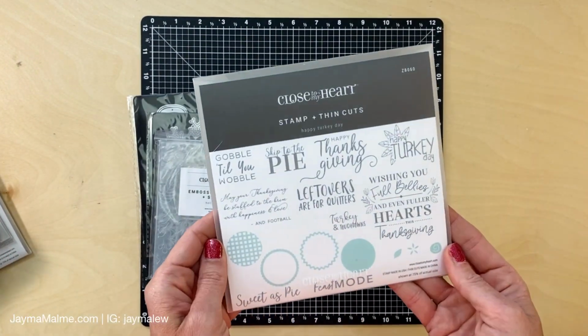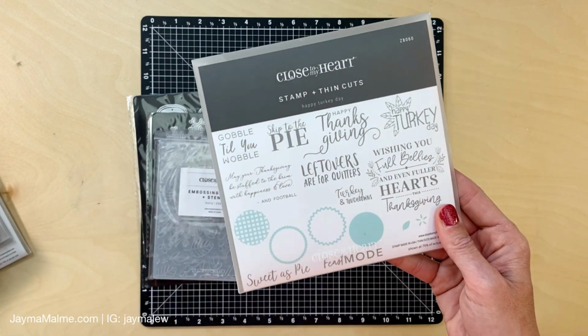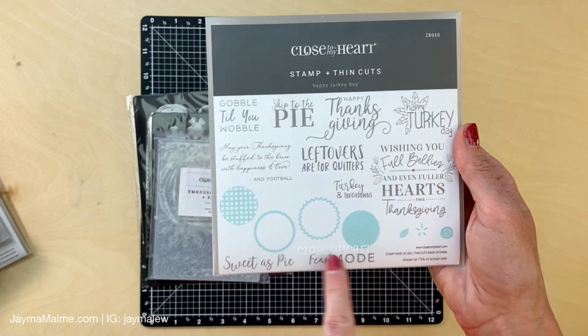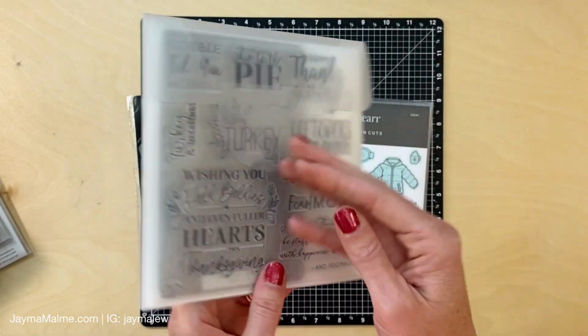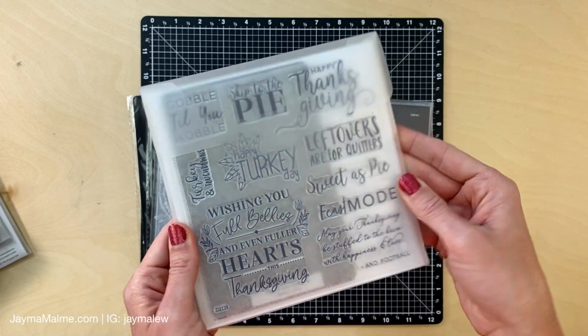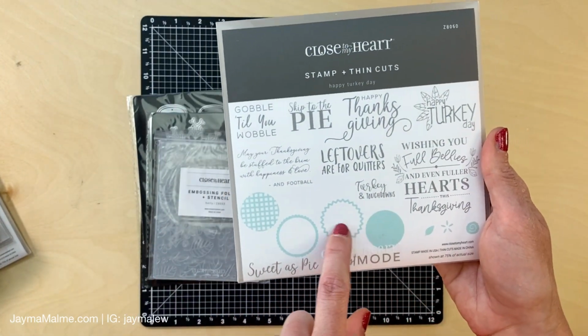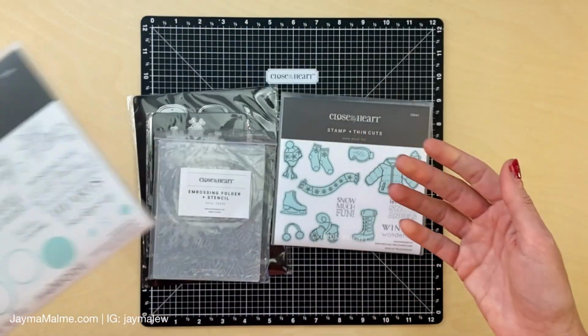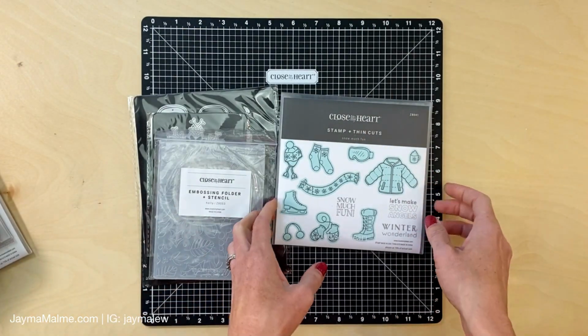And then this is not Christmas, but I just had to get this because it was so cute. I just love all of these sayings for Thanksgiving and these little pies that you can make. The pies don't have stamps. There's just sentiments for the stamps. The pies are just dies, and then there's these little things you can put in the middle. So that's going to be fun. I just thought I'd lump that in with my Christmas stuff.